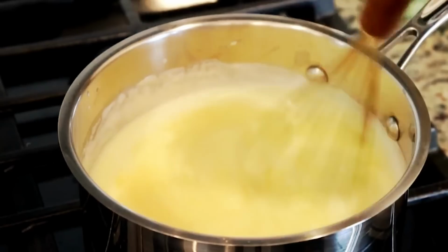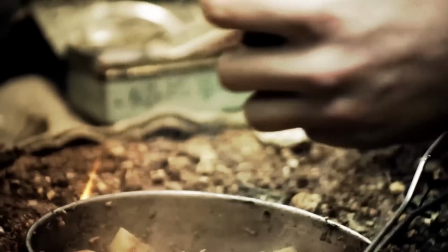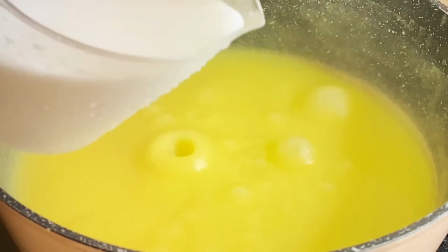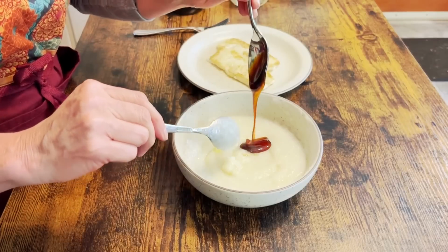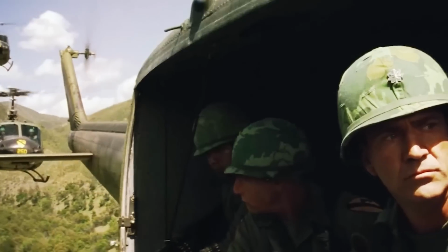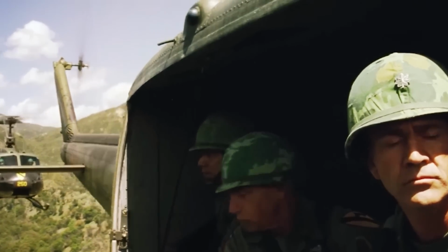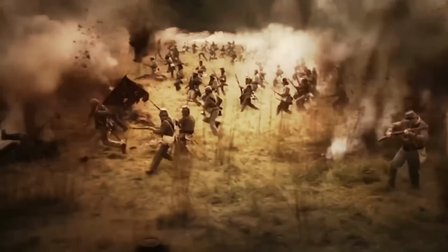Though plain, it was easily adapted. Some soldiers would add a pinch of salt, while others might include a bit of sugar or molasses if available. And on occasion, if they were lucky enough, a splash of milk or butter would make it a bit more palatable. Cornmeal mush was cheap, durable, and easy to prepare in large quantities, making it a popular choice during long campaigns. In fact, during the Revolutionary War, it was commonly served to American soldiers.